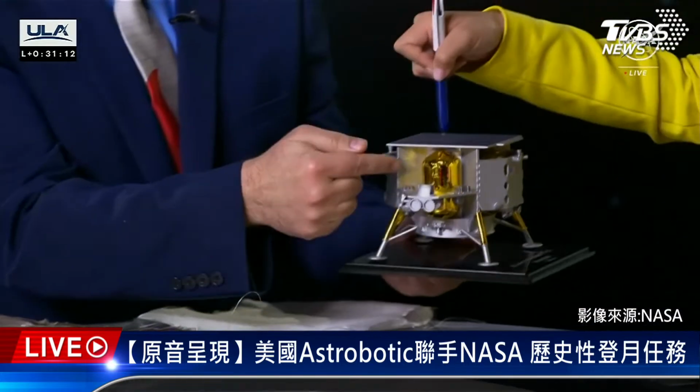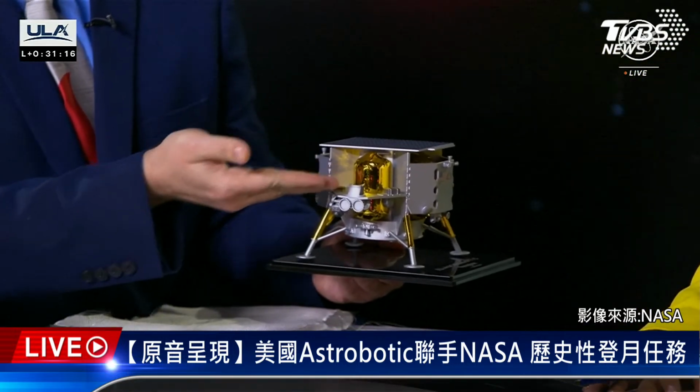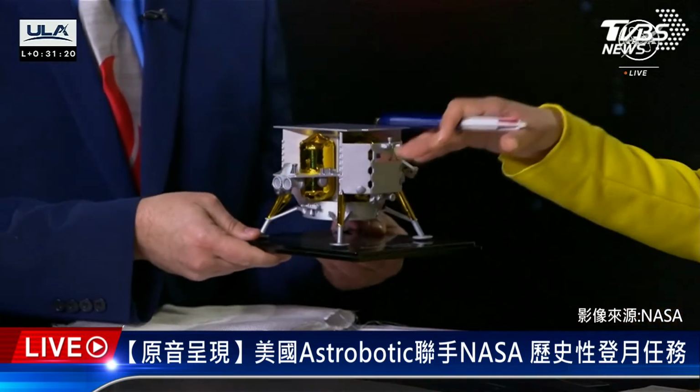Right here is the multi-layer insulation. We're talking multi-layer insulation, and that's wrapping these fuel tanks, kind of like cosmic baked potatoes. And why do we need all these different materials?